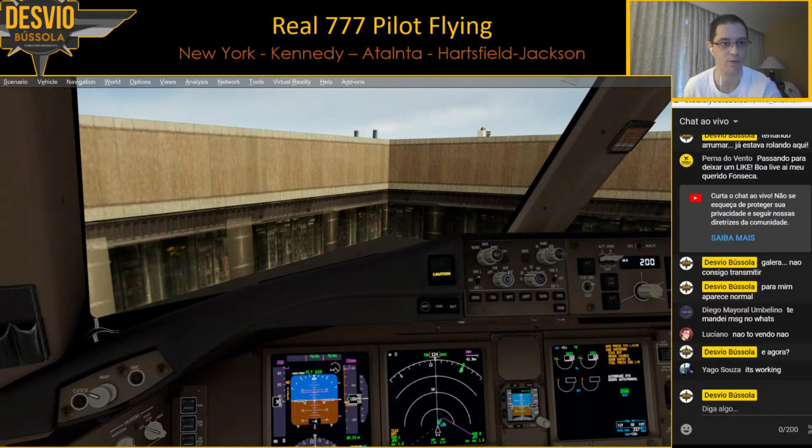This is serving JFK, 128.125. I just want to check. Yes, this is 128.125, and the Kennedy ATIS. It's information. I'm going to read for you. Kennedy information Bravo. We have 140 at 8. Visibility more than 10 statute miles. Broken at 4,800. Overcast 6,500. Temperature is 02. Dew point -6 and altimeter 3023.